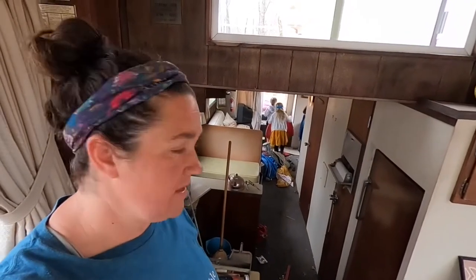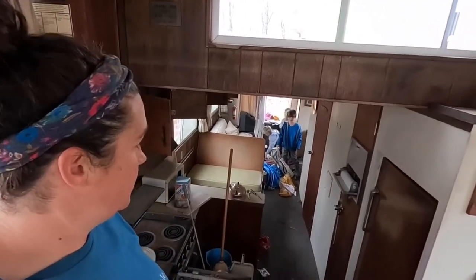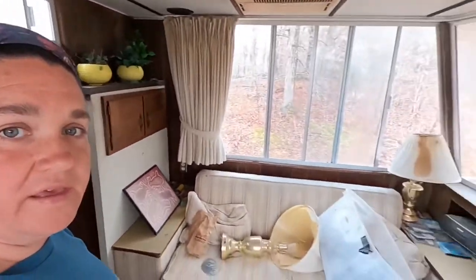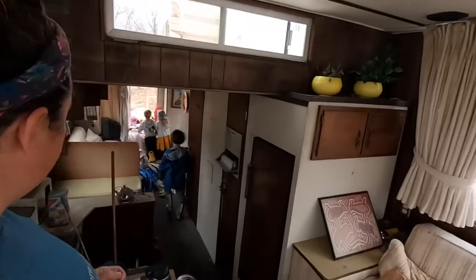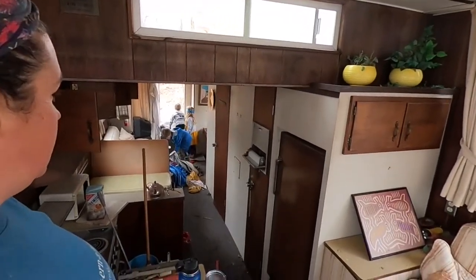Welcome back, everyone. The kids and I, or at least three of them, are here at the houseboat. Right, gang? Yeah. And we are going to start bagging up all the trash and stuff like that. So that's kind of step one, is to get all the stuff bagged up. And then we can start pulling stuff out. So that's what we're up to today.